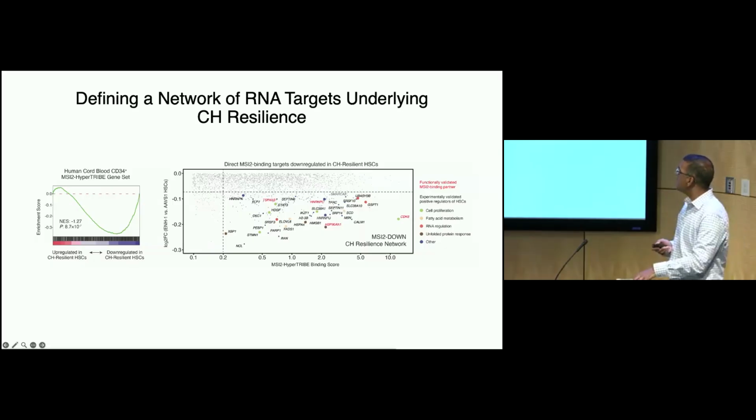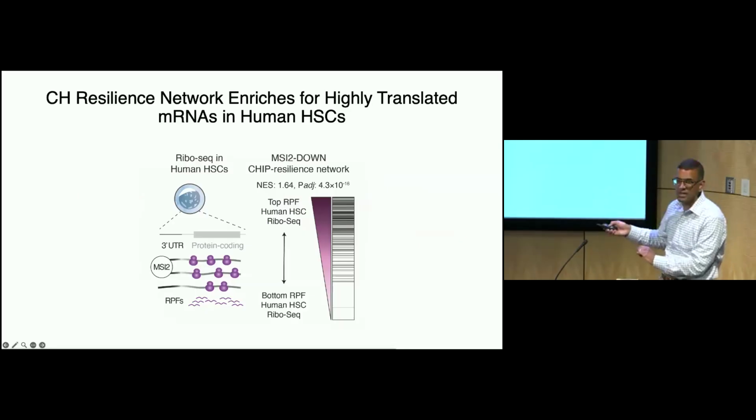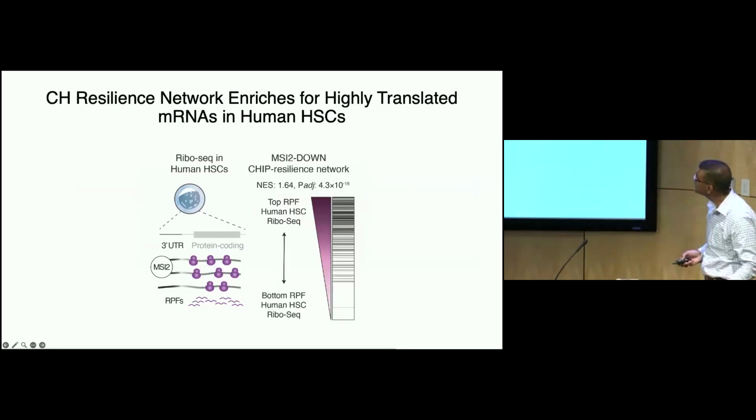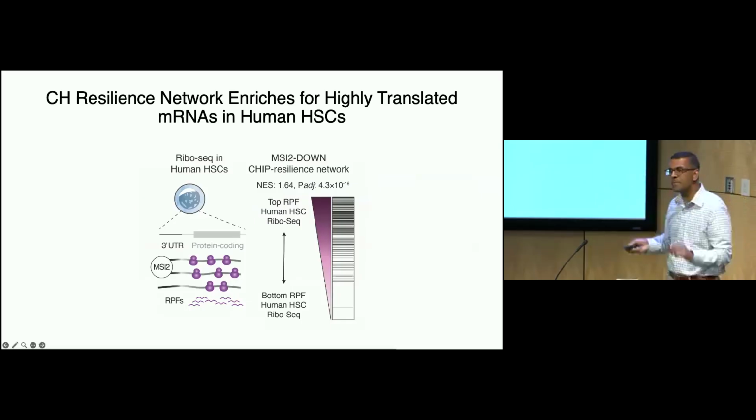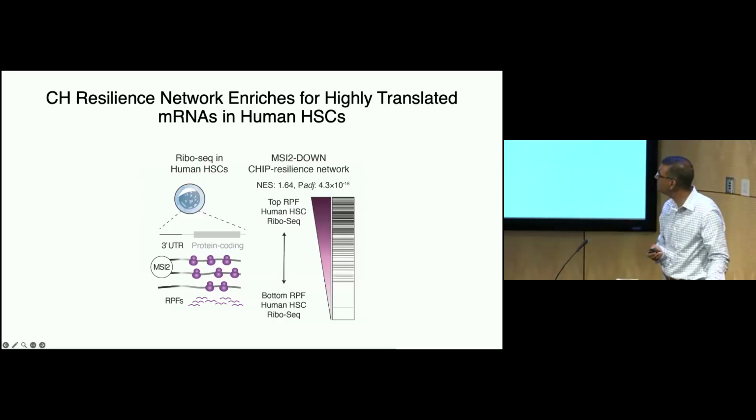And so this, of course, made us wonder, if we have this set of about 200 mRNAs that are downregulated and bound by MSI2, could we learn something about how they're playing a role potentially in enabling the activity of this particular context. And so we could examine ribosome profiling data that we performed within primary human hematopoietic stem and progenitor cells. This allowed us to show that this set of about 200 mRNAs was actually amongst the most highly translated mRNAs within the hematopoietic stem cells of human donors.